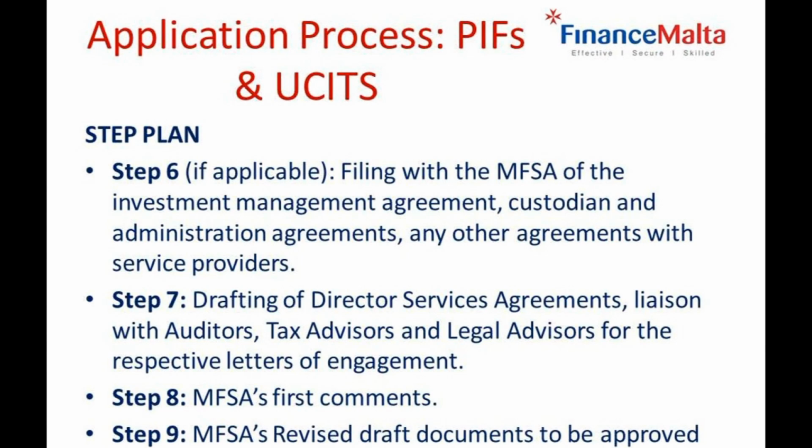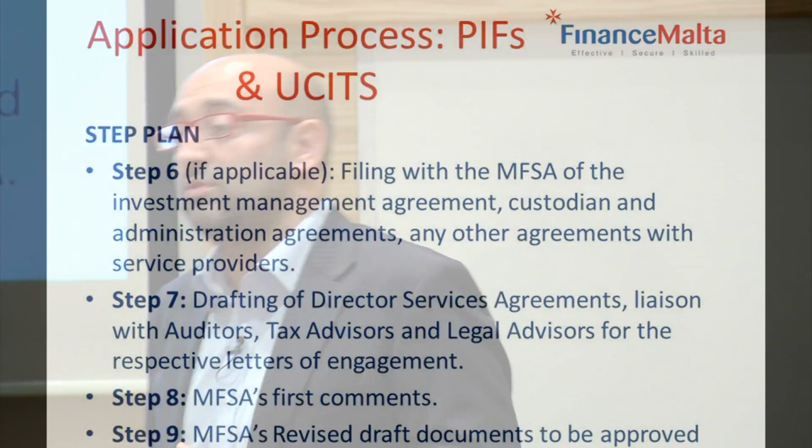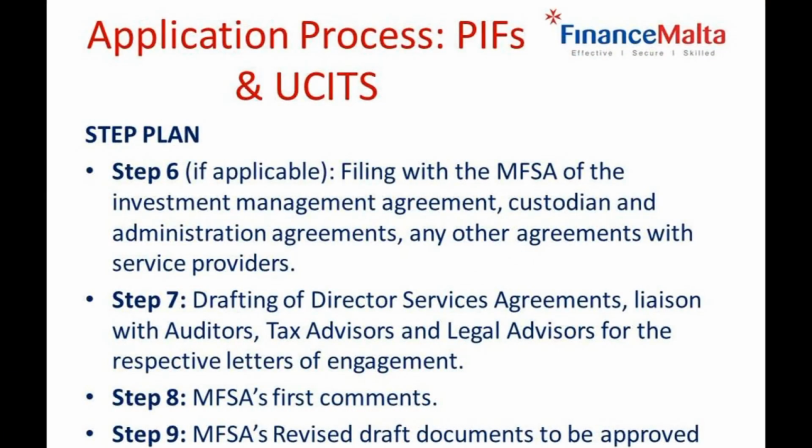Step 7, at this stage, we would start working on the director services contracts, on the investment committee services contracts, speak to the auditors and to the tax advisors to get the letters of engagement prepared. We'll start preparing our own letter of engagement and preparing pretty much for the launch board meeting of the fund, during which all these documents would be approved.